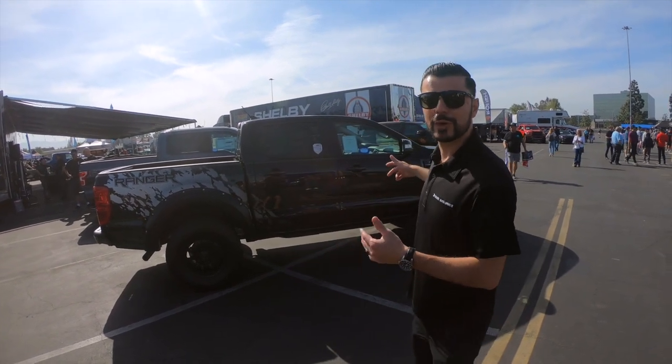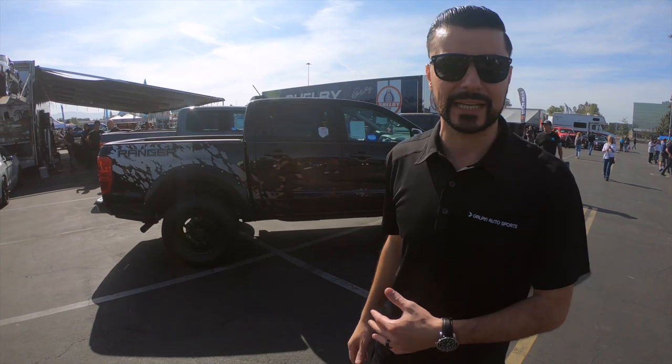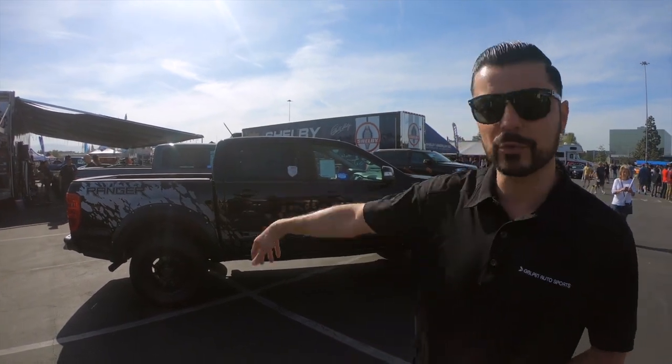We have the all-new Ranger behind me. This is something that we're super excited about. Brand new Ranger. We went ahead and picked one up. We went ahead and did wheels and tires on it. We did a leveling kit. We did fenders. We did custom graphics.